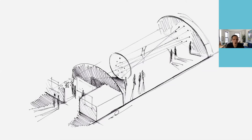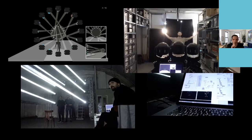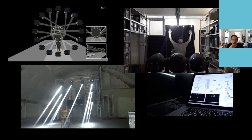Here again, we worked with a lot of prototyping. These are robotically controlled lights that can focus a very narrow beam, and we create an experience where you, with your human body, actually control the system. And here's the final video about this.